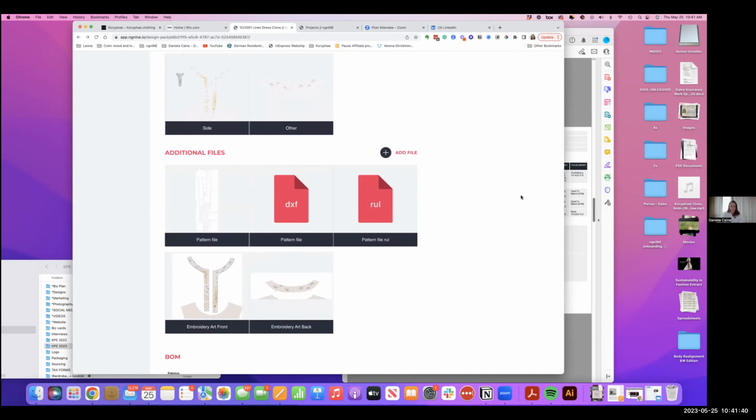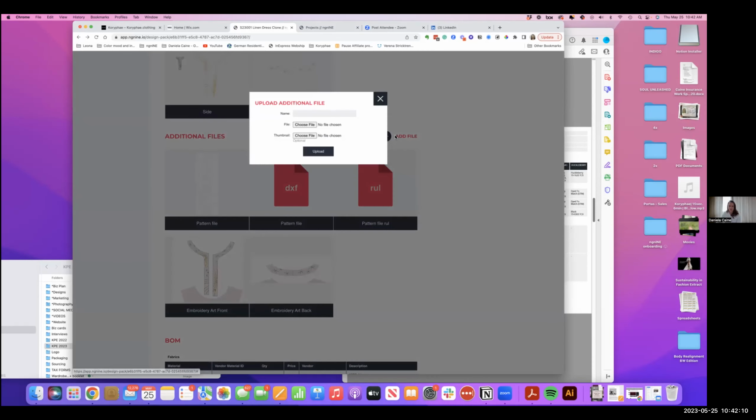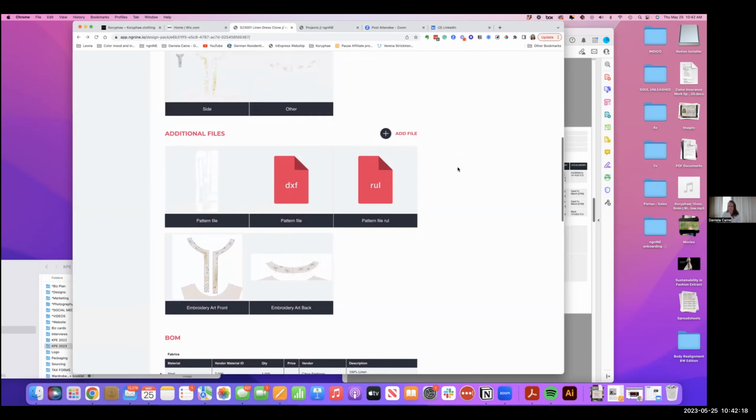Then on top of that, we have here the additional files. This comes back to your question, Britta: where do I store my pattern files? This is where you can add any additional file, anything. Whether it's an Excel file, a sketch, or a photograph, you can add it here. And it's really easy. You just give it a name, choose a file, forget about the thumbnail. It actually works without it too. And then it will show up in here.